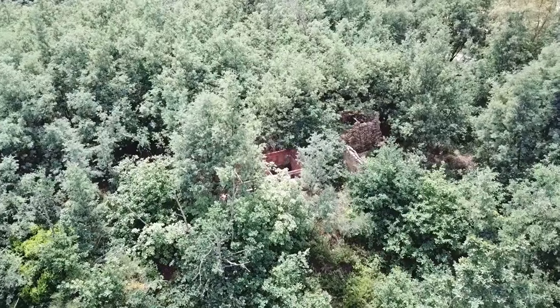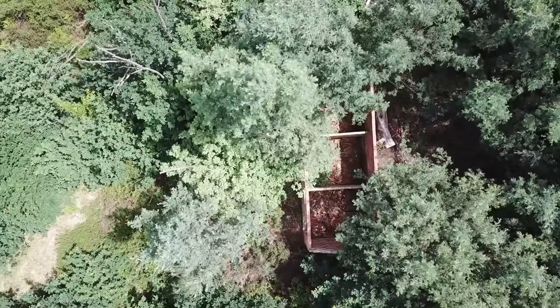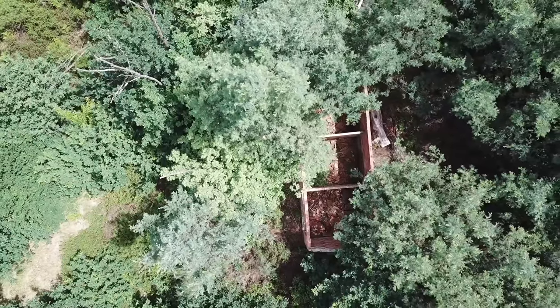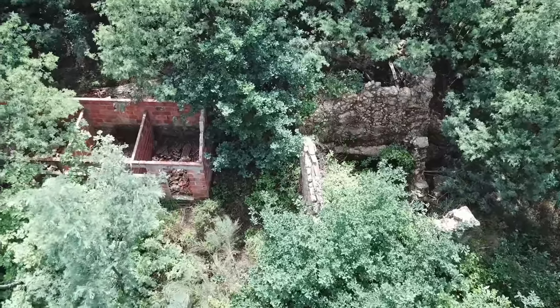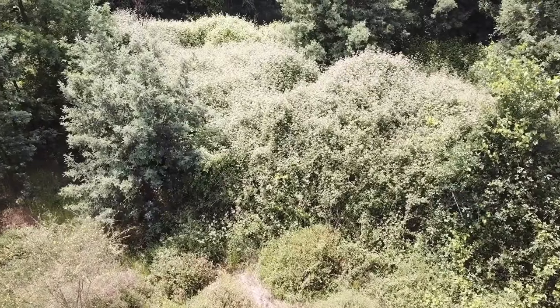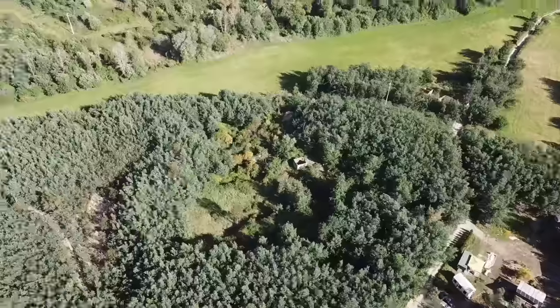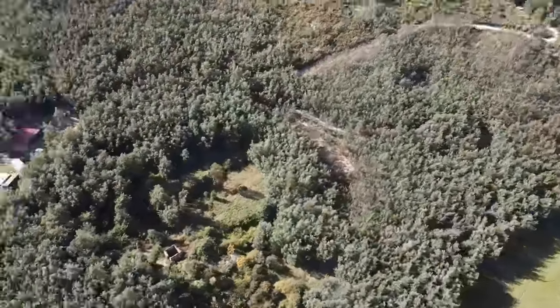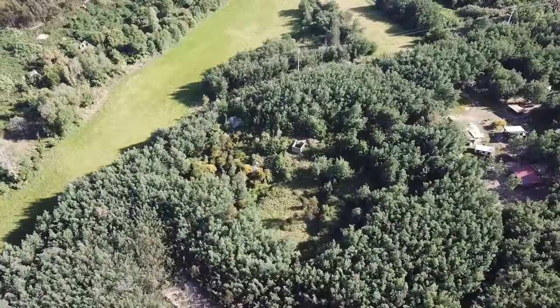And some other hidden structures covered in bushes here, not sure what those are. And some sort of small room or tiny brick house. And it seems another granite ruin next to it. Overall, it looks like it has a lot of spiky bushes and vegetation, green areas and full of brambles. So yeah, that's all we can see for now with a drone. So let's have a look on the ground and explore those structures. Curious to see what they look like from close by.